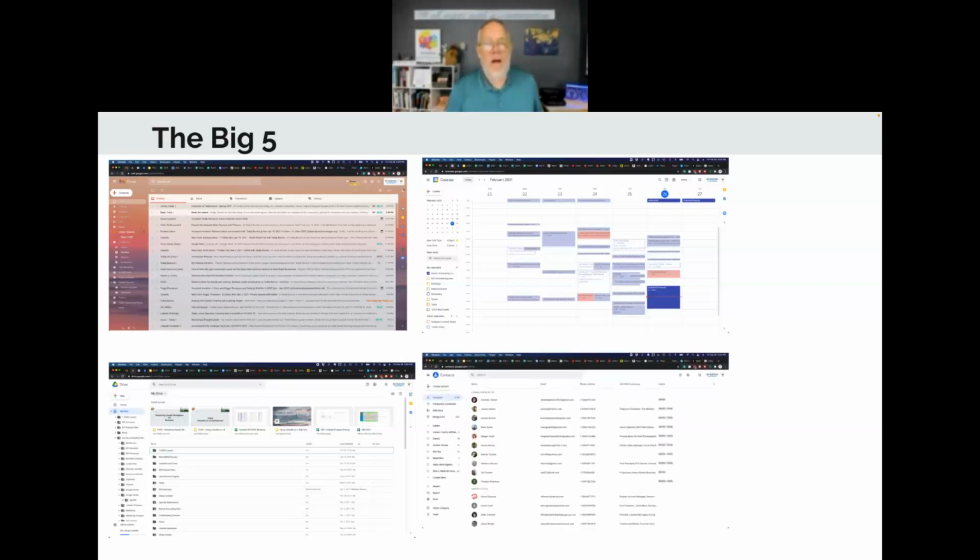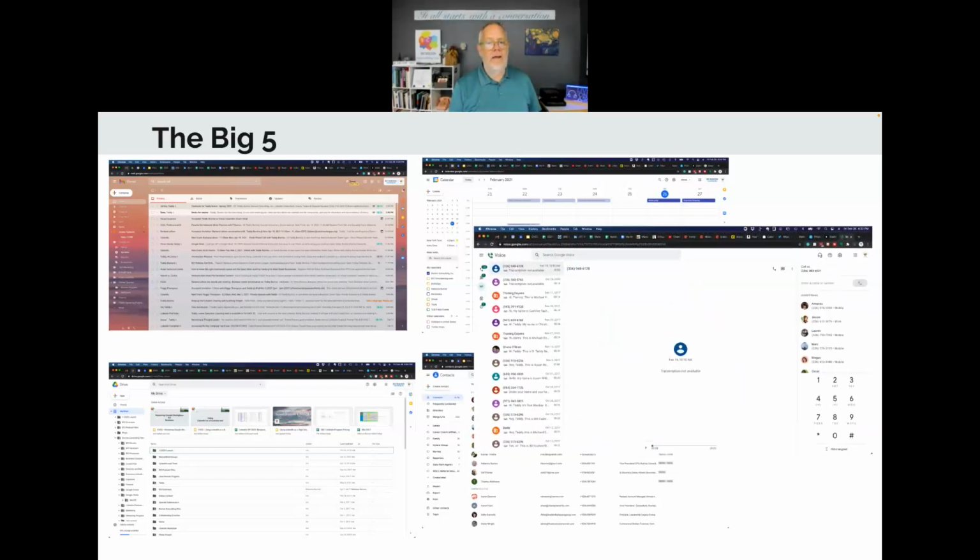Here's the next big one, contacts. Every single business card I have goes into my Google Contacts, and it's on my cell phone. So I don't look for business cards. I don't manage an old school Rolodex. It's all in my Google Contacts. And then the other big one is telephone, Google Voice. My business phone line is a Google Voice phone line. Not everybody can get one today, but Google Voice is a part of Gmail and of Google Workspace. If you can get a phone number, it's a really cool, internet-based phone number.